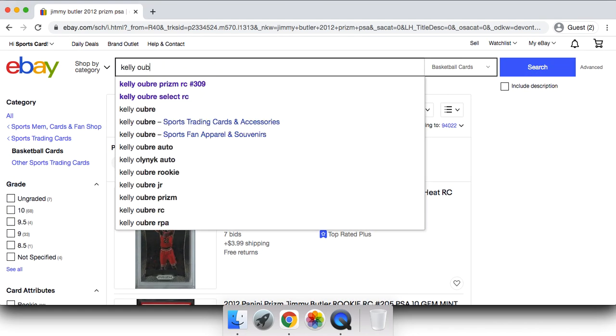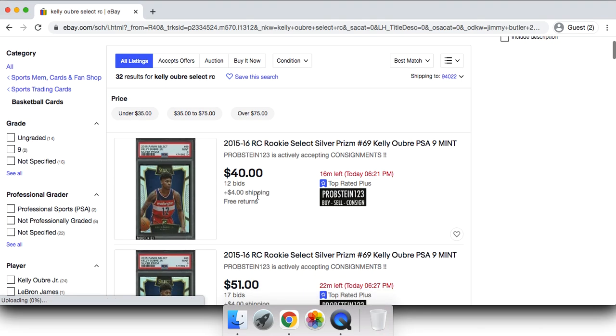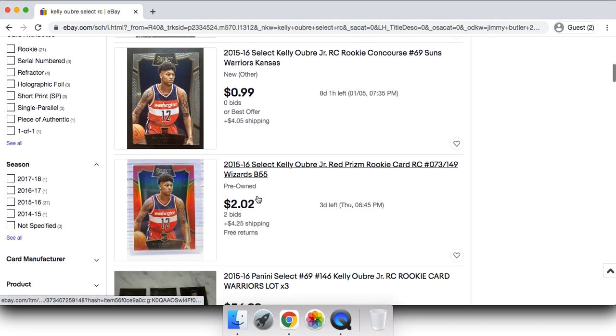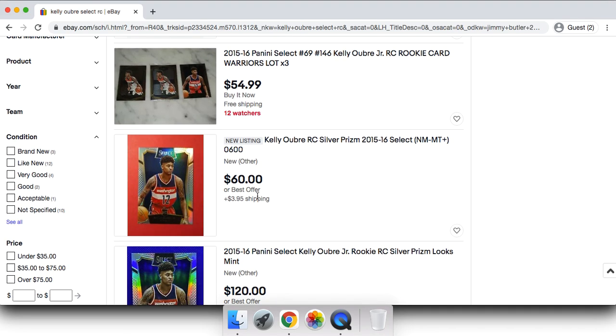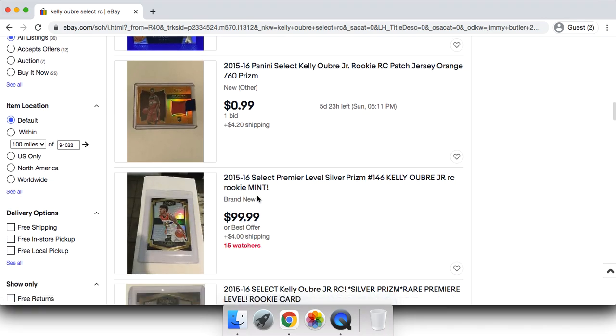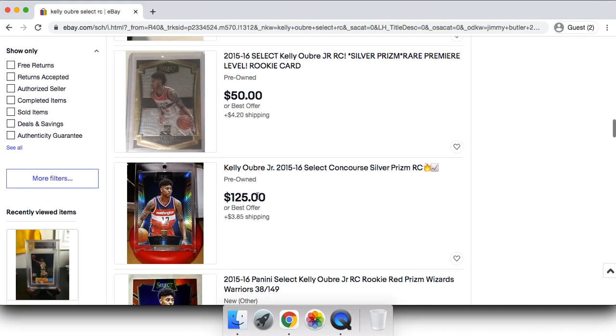But without further ado, we're going to hop right into our next pick, which is Kelly Oubre. I believe both his Select and rookie cards are very good buys right now. Obviously, he has had an incredibly tough start to the season. His prices have tumbled since his horrible start. Over the last 3 years, he shot a consistent 45% from the field, and this year he's shooting just under 15%. So I think it's only a matter of time before Oubre gets out of his shooting slump.